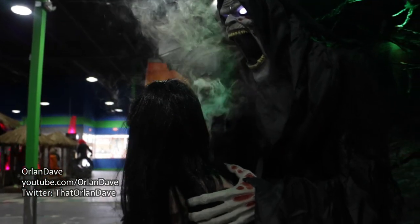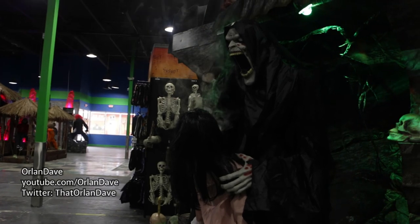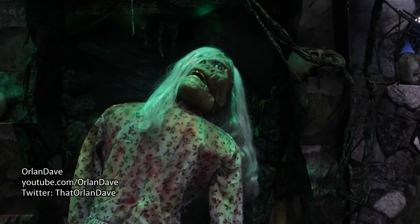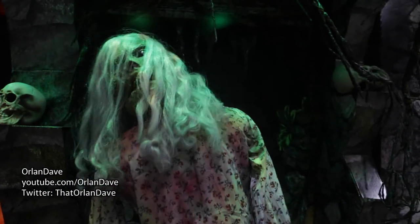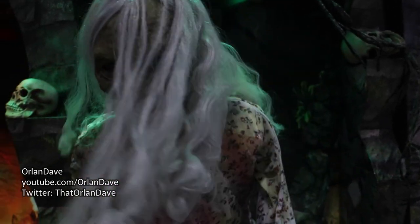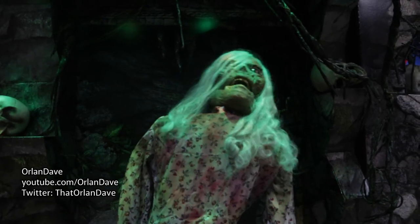Yeah, again, it's a really, really cool concept. It's just, I don't know if that fan works well enough or if the air conditioning overrides it or what. But it looks pretty cool. Hey, it looks like me when I get up and have to go to work.